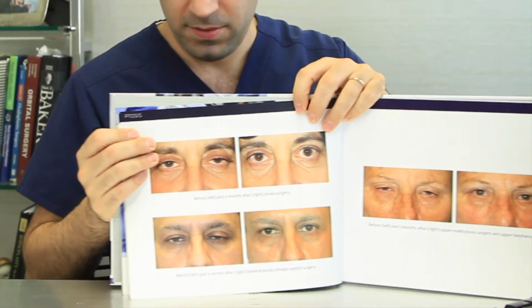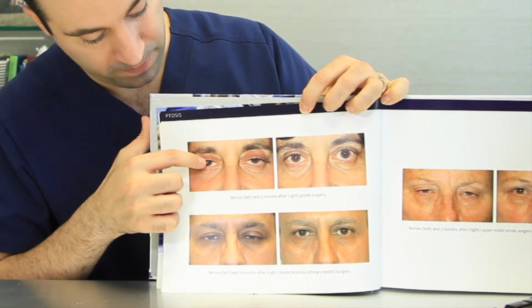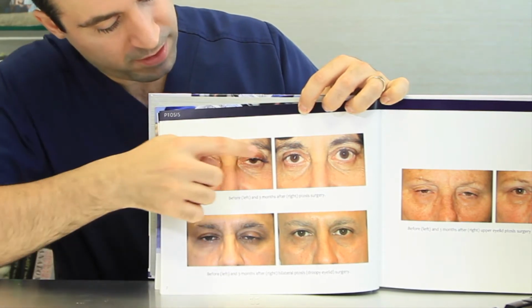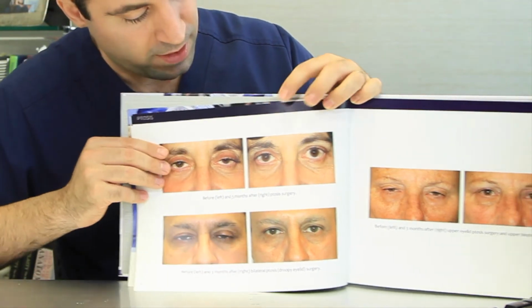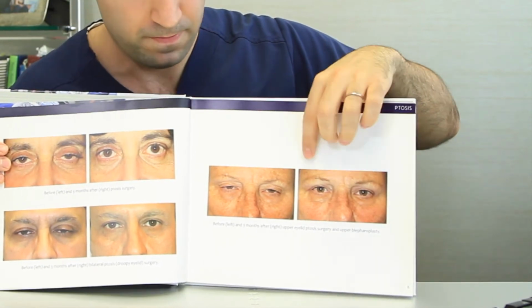Let me show you some examples here. So you can see this patient, the upper eyelid is lower. Makes the eye look smaller and sleepy. By tightening the muscle, the eyelid is raised and the eye becomes more open. So look at this person, before, after. Another person, before, after ptosis surgery.